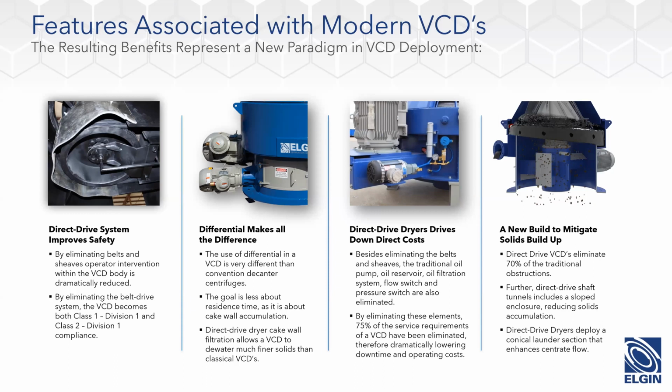Second one, of course, the differential makes all the difference. The differential is a fundamental element of it. It's really all about building up that cake wall, and the VCDs are able to tune what you want to achieve out of the vertical cuttings dryer. And it's very important that you see that difference in what you get from a classic dryer versus those modern direct dual drive dryers.